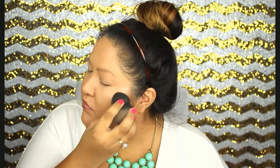And then I'm going to go in with my Maybelline concealer, and I love this concealer. It gives you full coverage, and as you blend it, it doesn't disappear like a lot of concealers do. So it's going to be a natural highlight. And my favorite way to blend this out is with a damp beauty sponge. And as you can see, it blends like a dream.